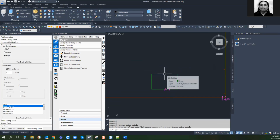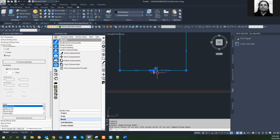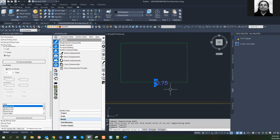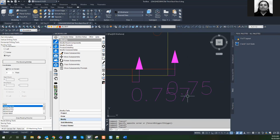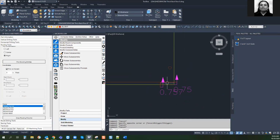If I hover over this, it'll tell us the information about this layer. This is saying that it's a route, and it's going to a Z value of 0.75. It's using right side compensation, and the tool that's being used is 101 with a ramp. There's our ramp, and the rest is our route. The magenta will tell you how deep that route is going. If we look over here, we can see that I've got 0.75, 0.75, I've got a notch. Okay, so I've got stop dados and lock dados set inside of my drawing. That's what this is telling me. And you'll see that this red is the drill holes.